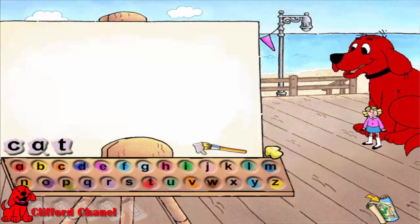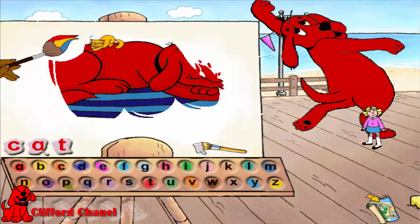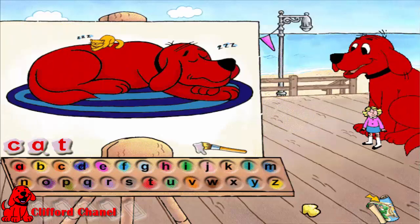Cat? Oh, I can paint that. I am always inspired in big ways when Clifford is around. Good job! Now let's make three more words.